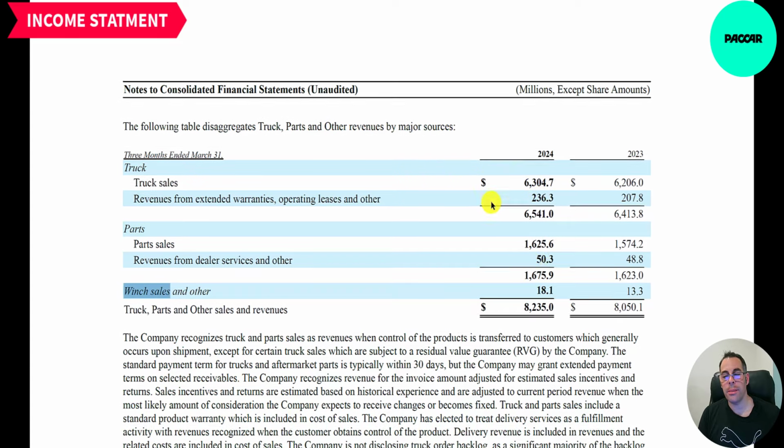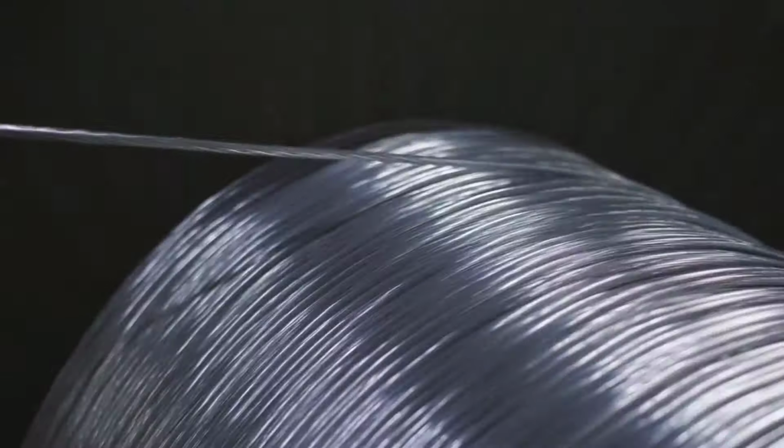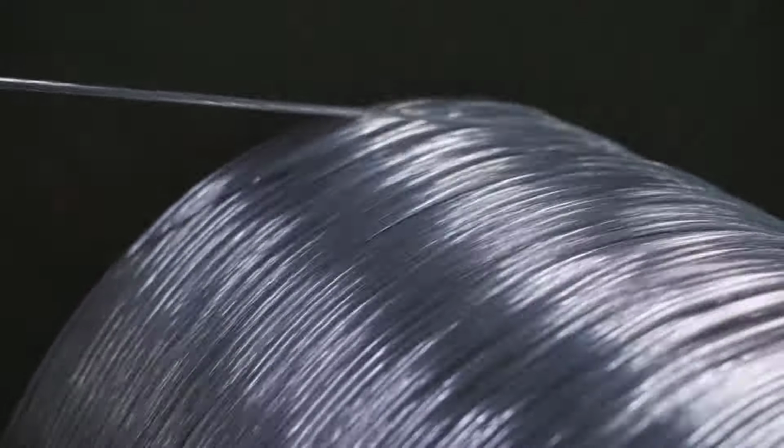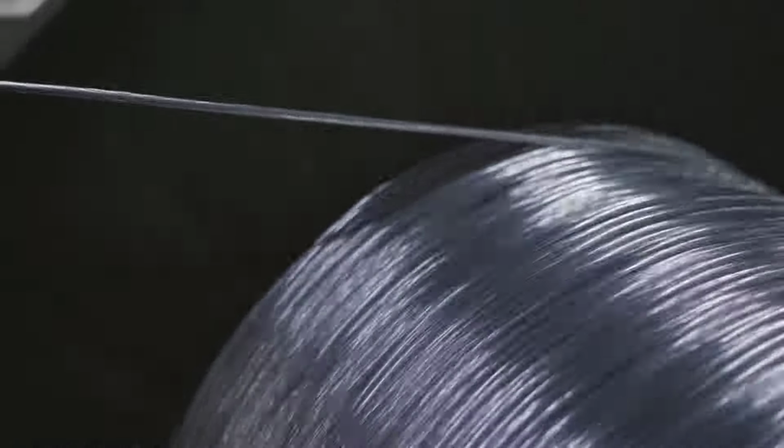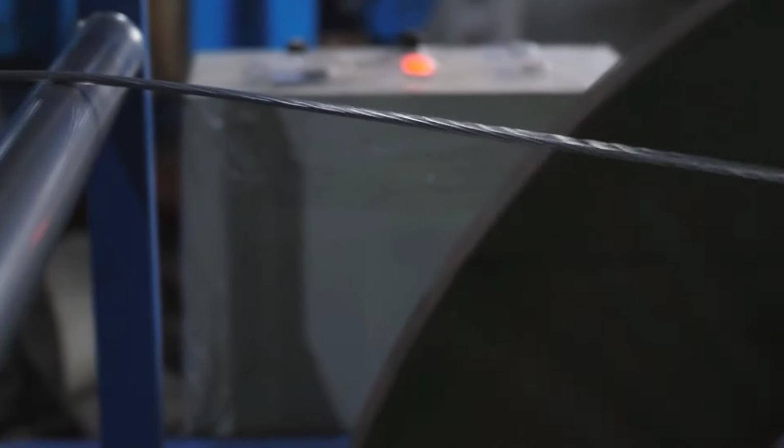Winch sales is up from 13 million to 18 million. Winches are like ropes that you turn to pull something in. They're pretty common on ships. You turn a lever to open up the sail, but they use it for trucks. These are the types of winches they sell. It can be really helpful to have a winch in case your truck is stuck in the mud.